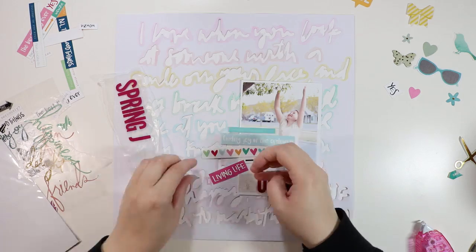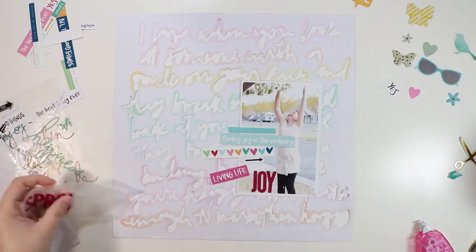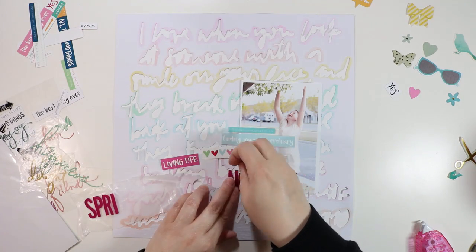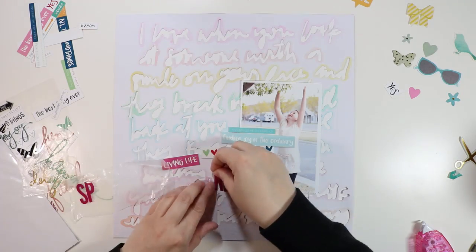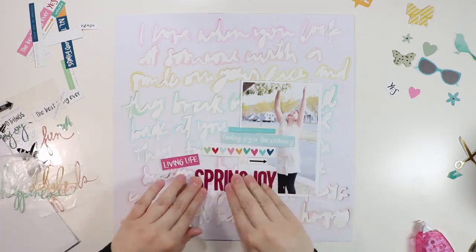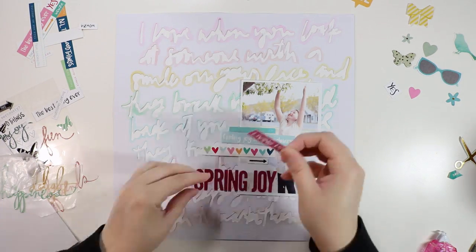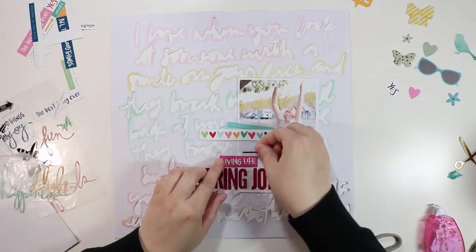So I decided to move everything up just a little bit from where I had it originally, because I want my title to rest along the bottom of the photo, and I'm overlapping it onto the photo. I really like to do that where I can, because I just feel like it helps to make everything cohesive. And since I'm layering some of those word strips across the photo too, I just like the consistency there.